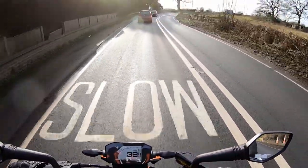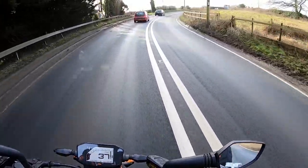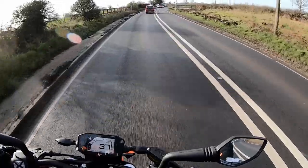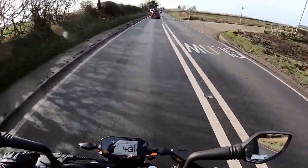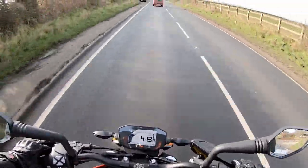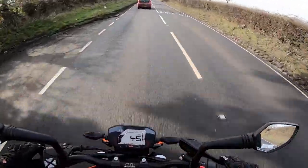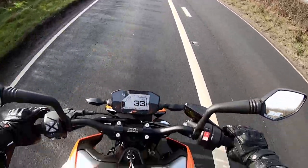I'll do a little test on the brakes in a minute to see what they feel like, because again, KTM have gone with, is it J1 brakes, a Spanish brand. They're quite well known, I think, but they're not Brembos. The 890 Duke does have Brembos on, so it would be interesting to ride that and see what the difference is. No one's behind me.